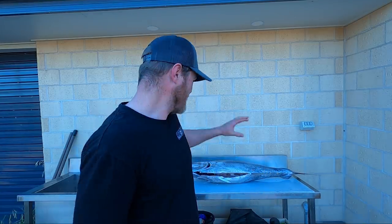I've got the other ones still on ice. You don't want them to heat up at all. Keep them as cold as possible. As you take a side off and process that, get it into the fridge. You don't want it heating up. It's too good to waste. But let's start cutting.